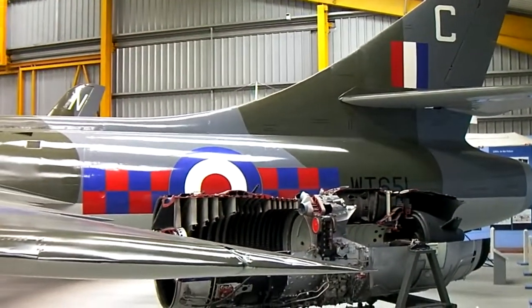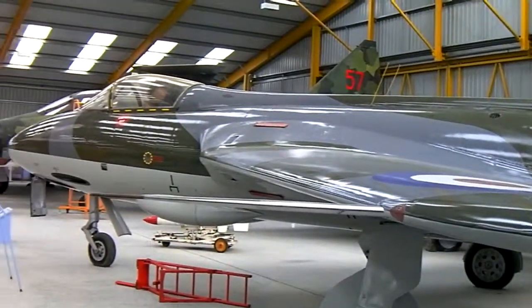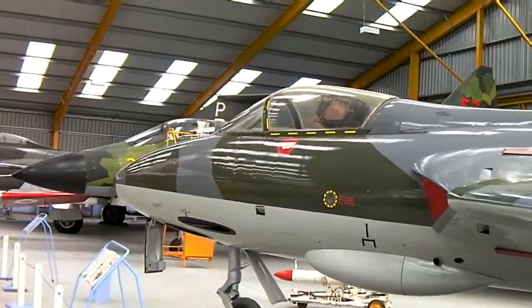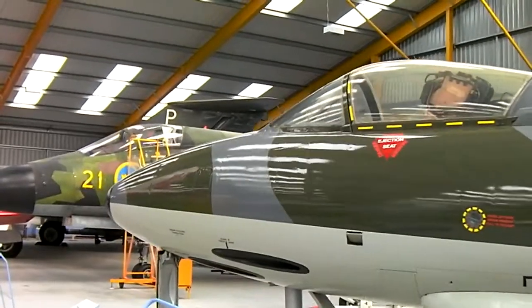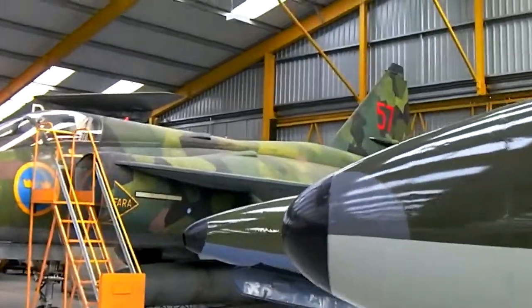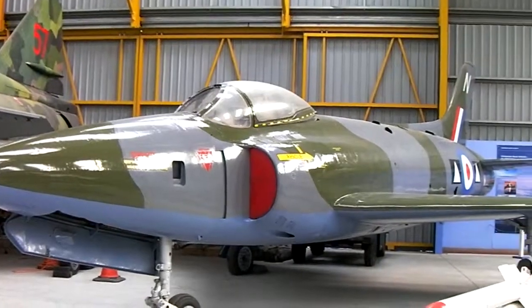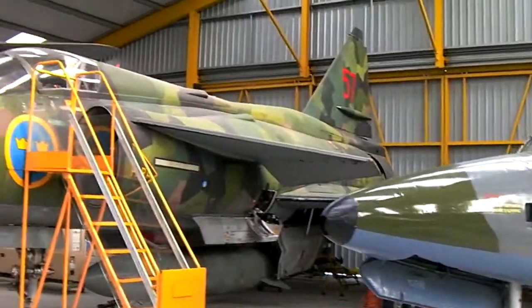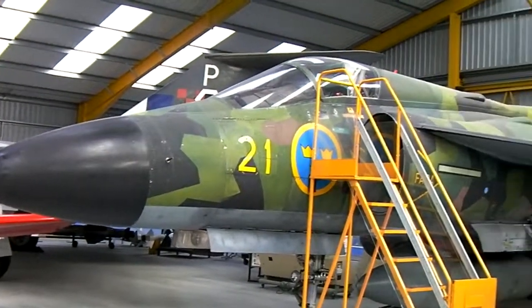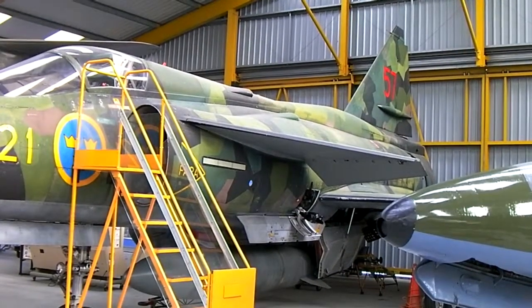Hunter and an Avon cutaway. Sovereign Swift and a Swedish Saab Viggen. Quality airplane.